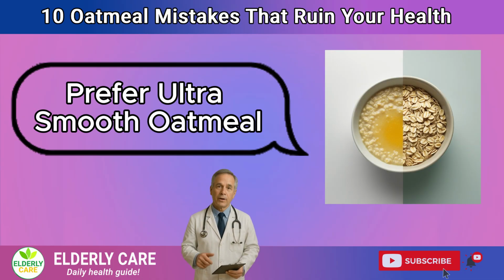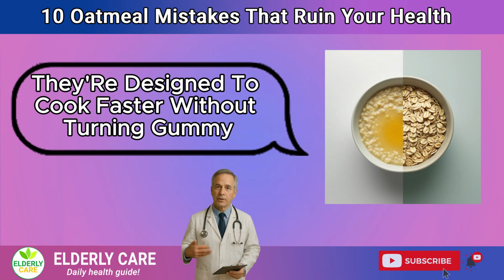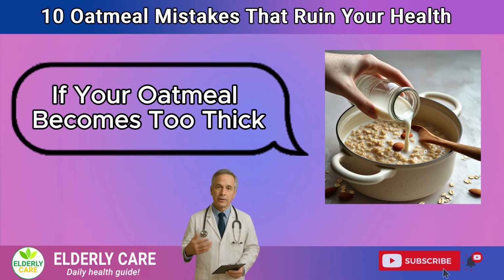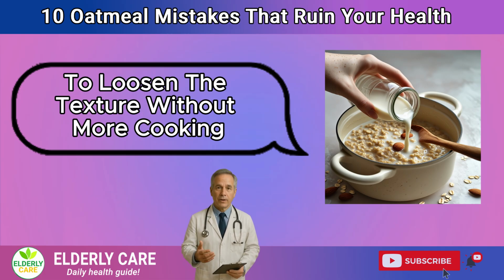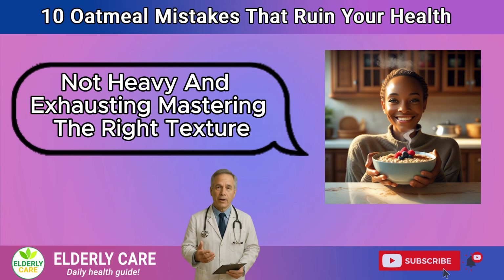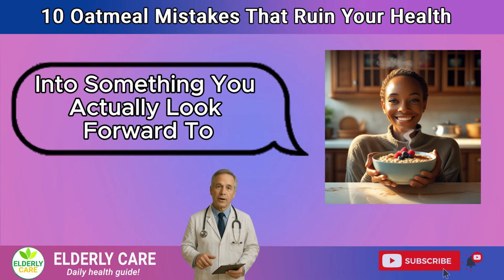Prefer ultra-smooth oatmeal? Use instant oats. They're designed to cook faster without turning gummy. For rolled or steel-cut oats, respect the cooking time and ratio. If your oatmeal becomes too thick, add a splash of milk or water at the end to loosen the texture without more cooking. Remember, oatmeal should feel nourishing and light, not heavy and exhausting. Mastering the right texture turns each bowl into something you actually look forward to.